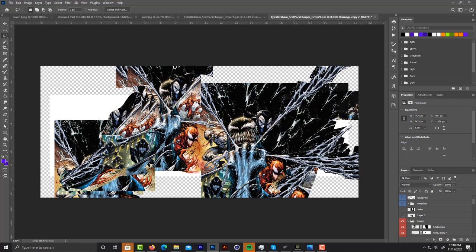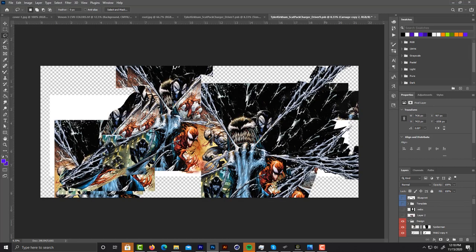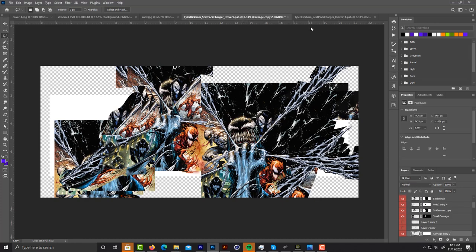Again, just working on the little details. I added some more webbing down here onto the front bumper. Again, just taking pieces. So now that we've created more larger pieces, I took this section, copied it, and just threw it on the bottom here. So just blending it all in, blending, blending, blending. Okay, so on to the final stages.